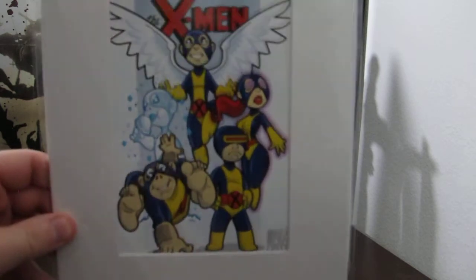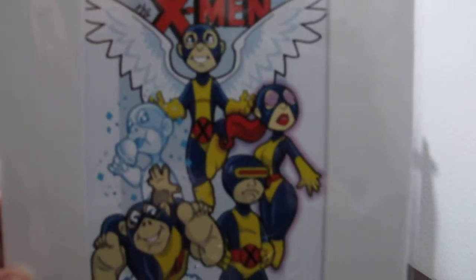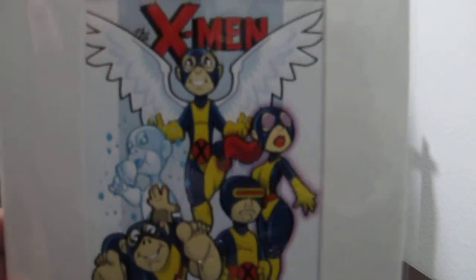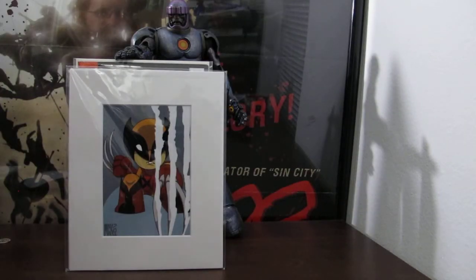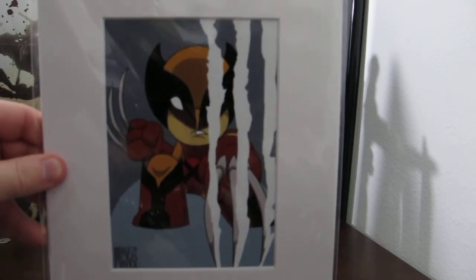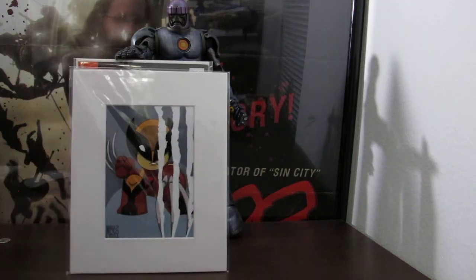Let's see if I can get the glare off of these. Yeah, there we got the Beast, Cyclops. She even nails Cyclops' sour disposition. I don't know why Marvel Girl's eyes are closed, but then we have the Angel. So this is that one. And then this Wolverine. Now she has many more of these. These are just the 2 that, as I was on my way out, I snapped up quick.